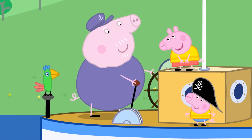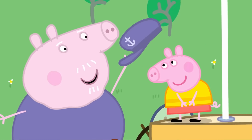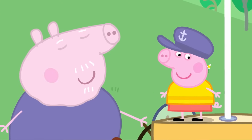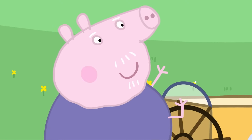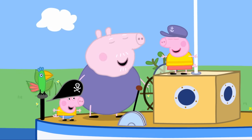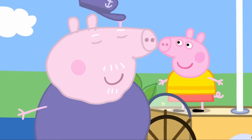Captain, please. Okay, but as captain, you must wear this hat. Now Peppa is the captain, and everyone must do what she says. Ding the bell. Turn that wheel. Aye, aye, Captain Peppa. Jump up and down. Captain Peppa is a bit bossy. Perhaps I should be the captain again.